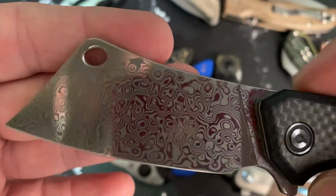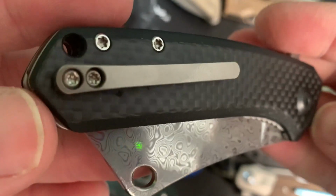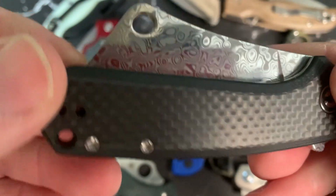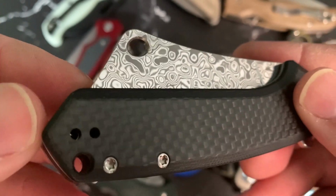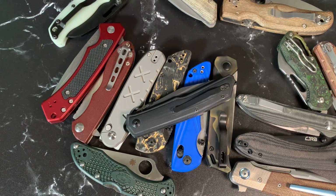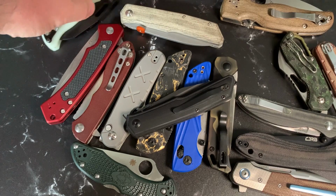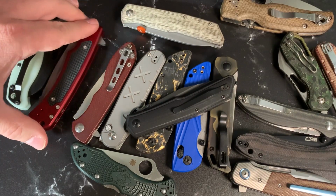Just a great little cleaver style EDC. And yeah, I carried this quite a bit in 2022, and it's still looking good despite getting plenty of use. If you clean your knives up good, you'd be surprised how much use you can get out of them without making them look beat to hell.